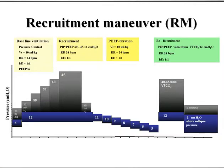And then we did a re-recruitment using the value from the recruitment period. We looked at the VTCO2 and took the best value there as the new recruitment pressure. Used the same peak inspiratory pressure, and then we stayed there for 1 minute, and after that decreased the peak inspiratory pressure again down to 10 milliliters per kilo in tidal volume, and we set the end expiratory pressure to 2 centimeters above the pressure that we found during the PEEP titration, where we found the collapse.